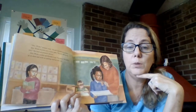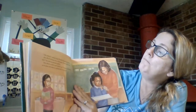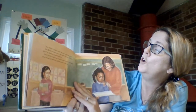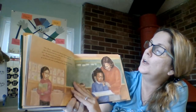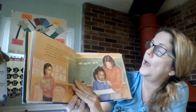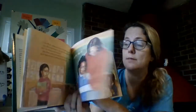Yes, he used it to scribble all on her picture. So here we go. It says, Mrs. Worth, Jamaica cried, Russell wrecked my picture. Mrs. Worth hurried over to their table. Russell, did you do this? She held up Jamaica's picture. Mrs. Worth couldn't get Russell to say, I'm sorry. He had to go sit alone and work on spelling until art was over. So here he had to go sit aside because he didn't make a good choice.